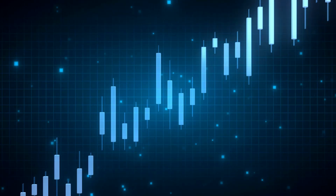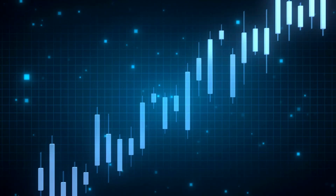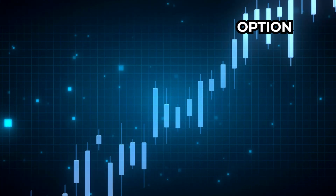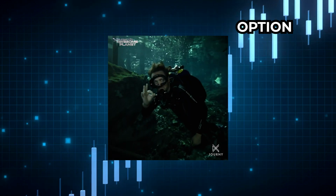If you believe a stock will move significantly in one direction, you can use an option to potentially profit without buying the stock itself. It gives you leverage, or a multiplier effect. And that's options, folks. At least that's the long and short of it. They may seem complicated at first, but at their core, they're just contracts to give you flexibility in your investment decisions.